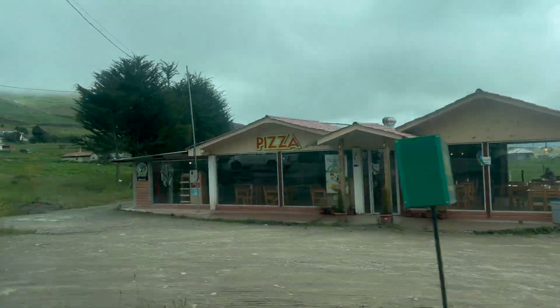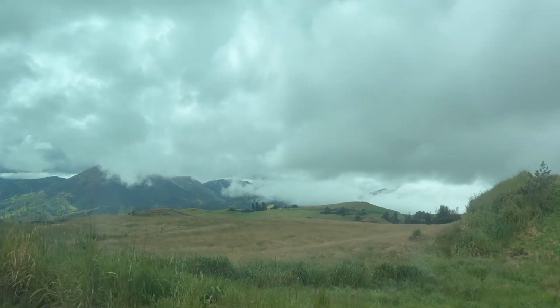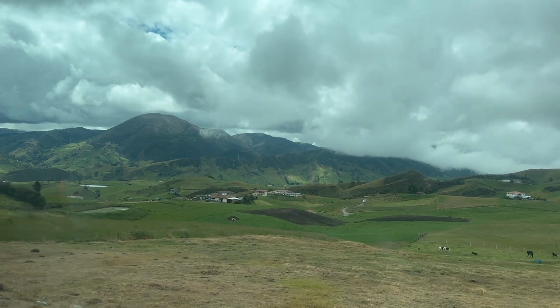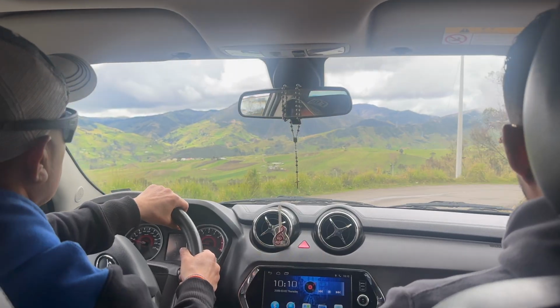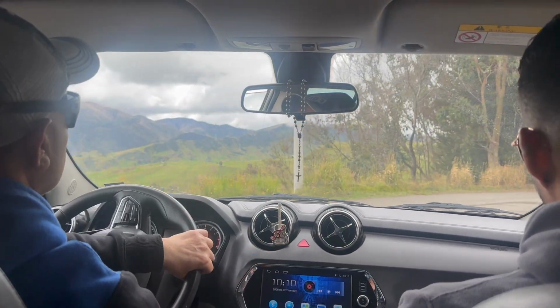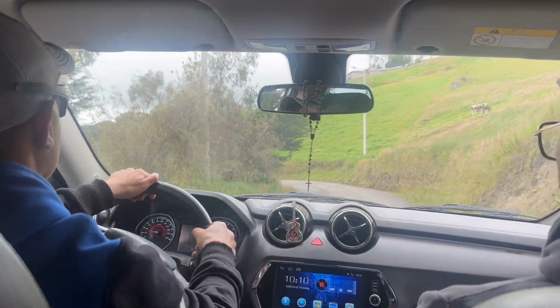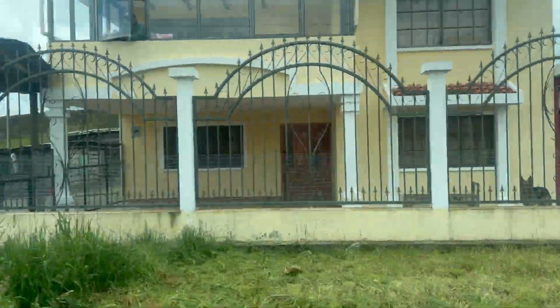Even so, I'm kind of surprising myself at how much I had learned that I've already forgotten. I haven't forgotten this though. The drive to get there was stunning. Ingapirca is located in Cañar province in Ecuador. Cañaris were the people that originally built the site before the Incas came. So the Incans pretty much built up on their success.